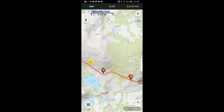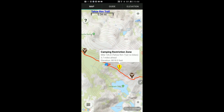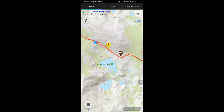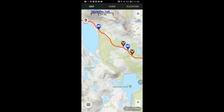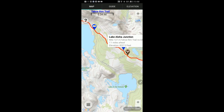Now you enter the Desolation Wilderness area, and you can camp all in here. Let's see what that says. Camping restrictions. You're just going to be 200 feet from the water, which is no big deal. So my plan is to keep hiking, and I'm going to take this little right here, Lake Aloha Junction. I'm going to take the spirit trail. I've heard so many things about this Lake Aloha that I've got to go down there and check it out.